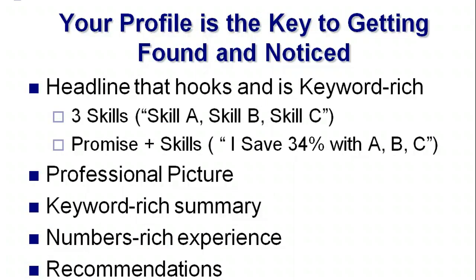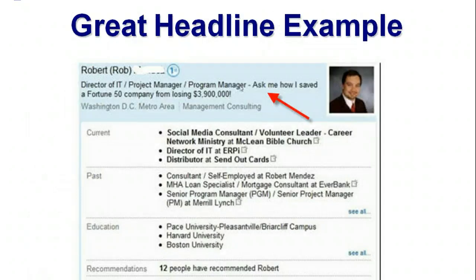So let's talk a little bit about your profile and how important it is. With 100 million plus profiles on LinkedIn, you must get noticed and you also need to get found. To do that, you must have a headline, your picture needs to be professional, you must have a keyword-rich summary as well as experience for what you can bring to the table, and very important are the recommendations. So let me talk about those areas, and let's start out with great examples of some headlines.